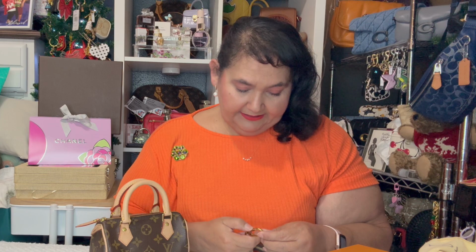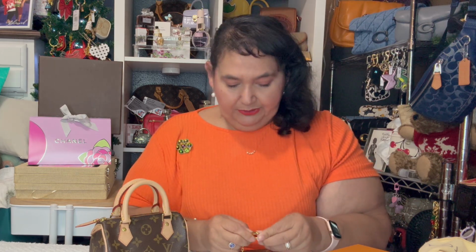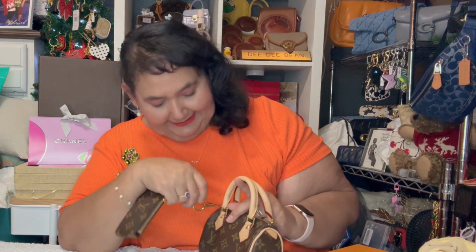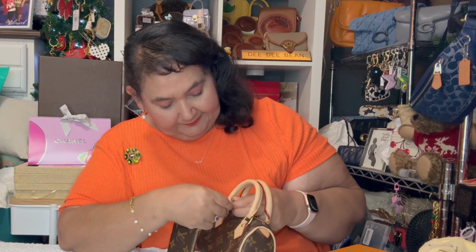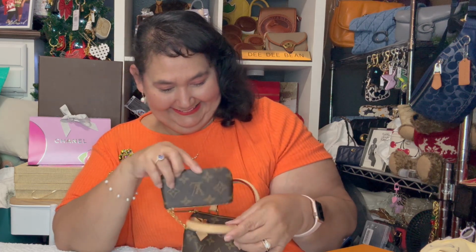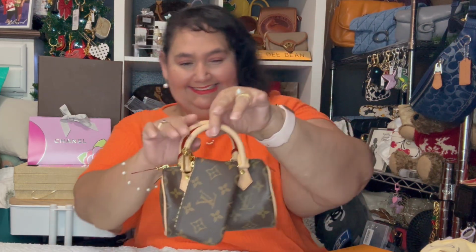Okay, so I'm trying to figure out how this opens. Oh yeah, push it up. There we go. Just for shits and giggles, I'm gonna see. Look at that. Oh my god, look at that. I know, I'm a wacko. There. Oh my goodness. My first key pouch and my first Speedy.